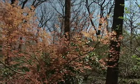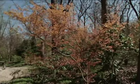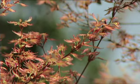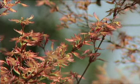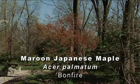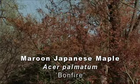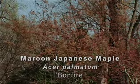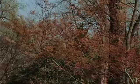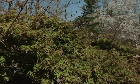You have a nice collection of Japanese maples here, and I really enjoy viewing Japanese maples in the springtime when the new foliage is coming on, because they tend to have a lot of color that they lose later in the year. Yeah, Kim, this is kind of a rare plant. This is called Bonfire, and you can imagine the colors there, yellow and red, a bonfire occurring. That's one of our 75 varieties, so that's just one of the many that you'll see if you come to Lendenwood.